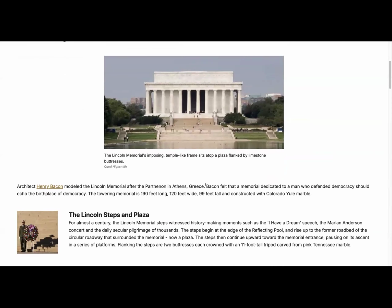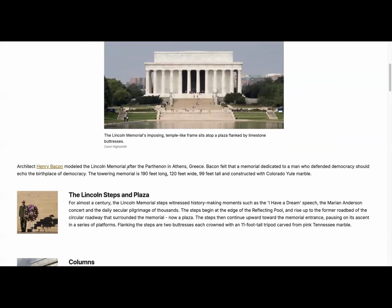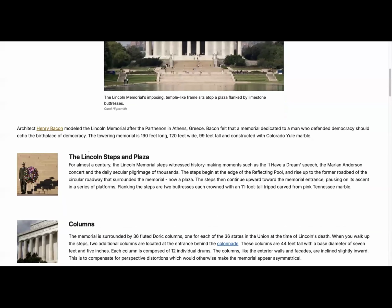Bacon felt that a memorial dedicated to a man who defended democracy should echo the birthplace of democracy. Greece, democracy. Wow. So again, the US is just a bunch of cultures put in one, a melting pot of the world. All over the world, especially here in the capital, right?